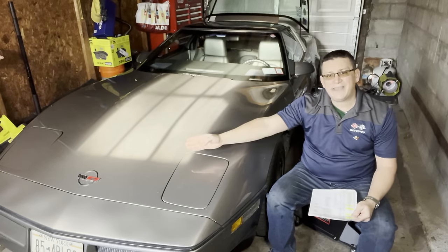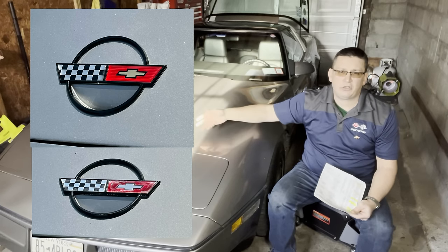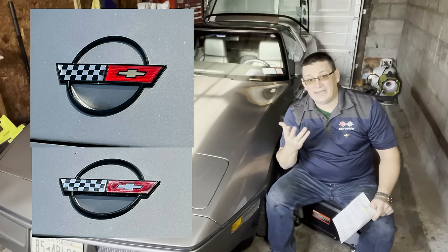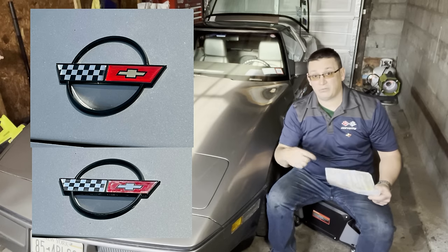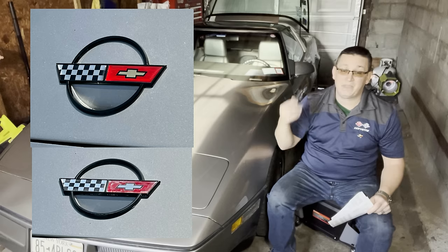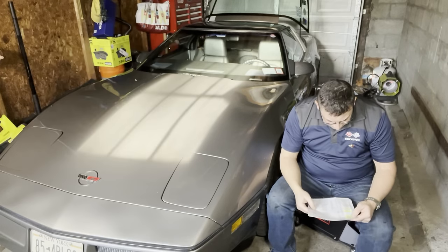The emblems were all faded. The paint was in decent condition. I cleaned it, I washed the car, I put a coat of wax on it. It looked great, but the emblems looked terrible. Our phones are like, they're listening to you, because it was weird. Two days later on Facebook, it pops up: C4 Corvette emblems. So I wound up, yeah, whatever. They're a good price. I picked them up and gave the car a little bit of a facelift.